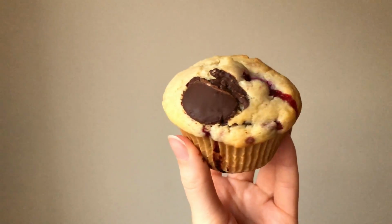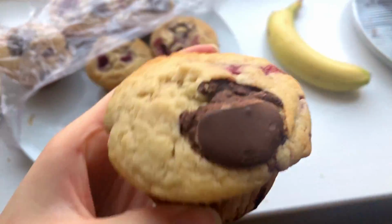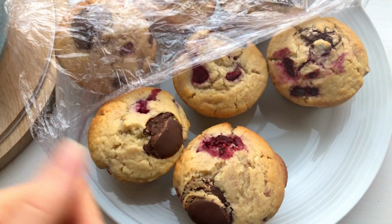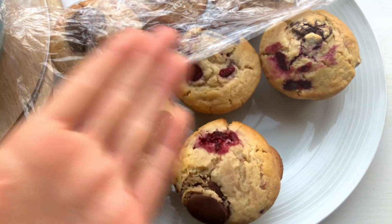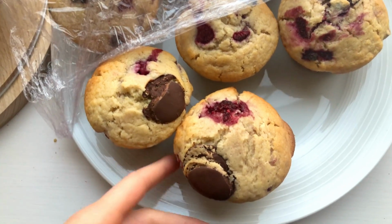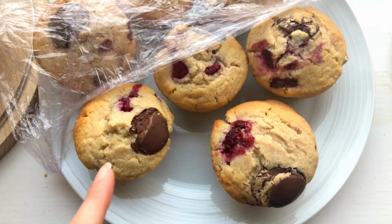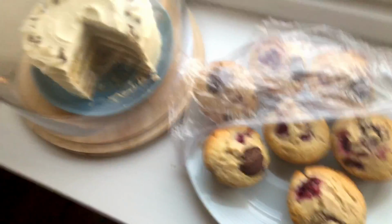These are super easy. Literally a case of just mixing some wet ingredients into some dry ingredients, adding some chocolate and raspberries, bang it in the oven, and you have some good snacks slash breakfast food that definitely do not taste vegan. You won't miss any eggs, butter, anything from these. So that's going to be breakfast today.